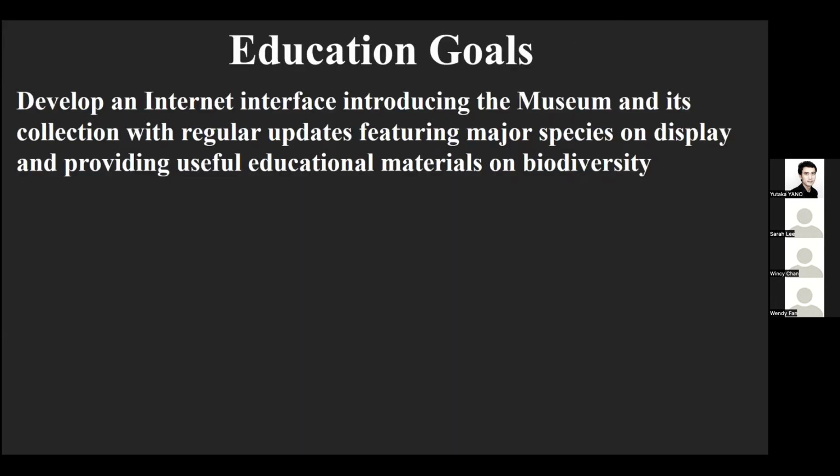Now, our education goal, in particular for a museum that is so small physically, has to be expanded over online support. And so for that, we developed an internet interface to introduce the museum, its collection, with regular updates featuring the major species on display and providing useful education material on biodiversity.